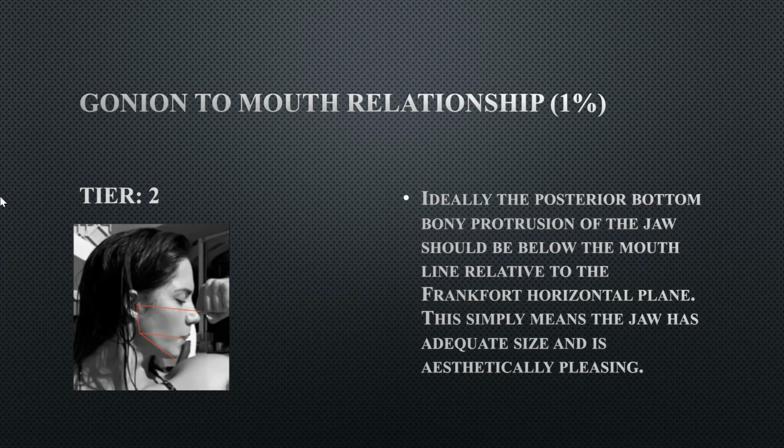Her gonion to mouth relationship: the gonion bone is where the two vectors meet, and you want that bone to be below your mouth line. But hers meets at the mouth line. So let me just put it right here. This is the gonion bone, and you want it to be below this mouth line, but hers lines up at the mouth line. So this is not technically a flaw, but this is not the most aesthetically pleasing gonion that you want.